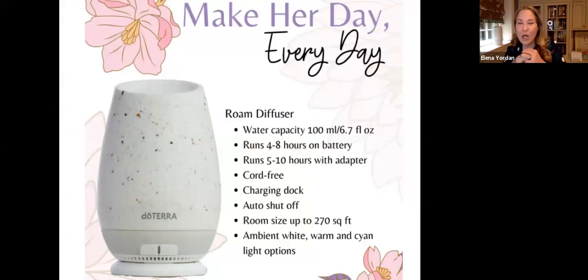It's called a Rome because this is a cordless diffuser that runs on a battery. And I don't know if you can see it really well, but that little disc at the bottom is actually a charging dock. It has a water capacity of 100 milliliters, not a ton, right? So it's not going to be blasting out mist all over the place, really for a small bedroom or any sort of small room, but you could put it in a bathroom. You could move it around with you during the day.